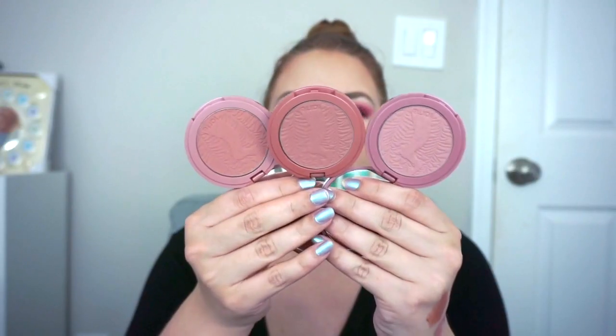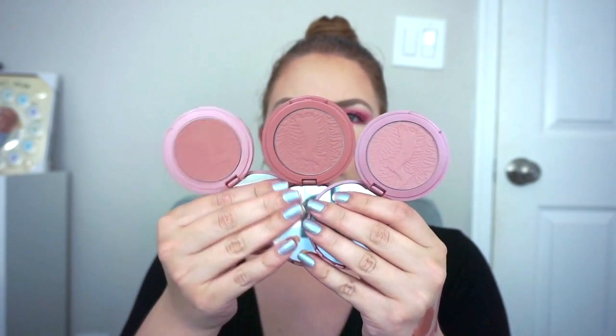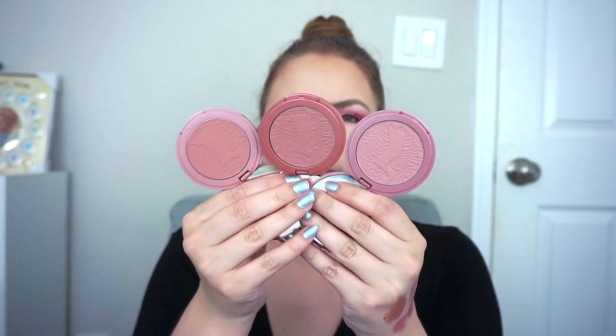And then my Tarte blushes. I don't know. They're not as exciting to me anymore. So I will show you all three of them together. We have Exposed, Seduce, Risque. Nothing's wrong with them. I feel like they really do need to be built up a little bit. And I think that we just have formulas that are better now. They just don't excite me.